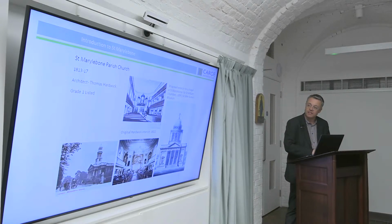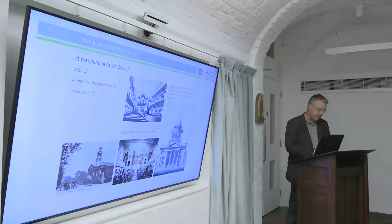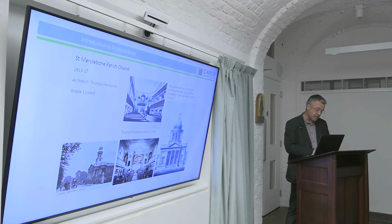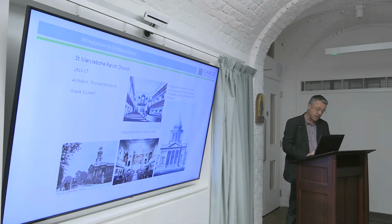So, back to this building, St Marylebone Parish Church. The long history. The first St Marylebone Church, as many of you will know, wasn't actually here. It was on a site nearer the West End. And in fact, the second church was actually next door to here on an adjacent site.